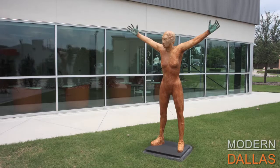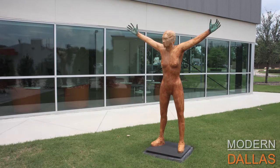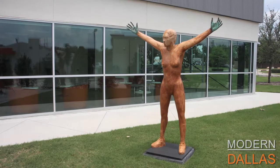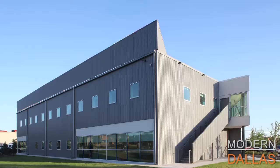So one of the last pieces, besides Pam's, is the wonderful piece by Deborah Ballard in the front. That is probably the cornerstone of the art collection and was the last piece we added. It's called Welcome, and it's a female figure whose hands are outstretched. We put it outside of the facility to welcome not only the LGBT community to our center, but everyone.